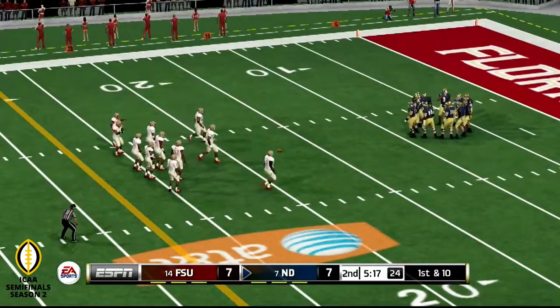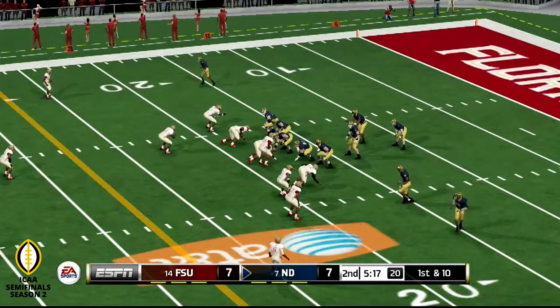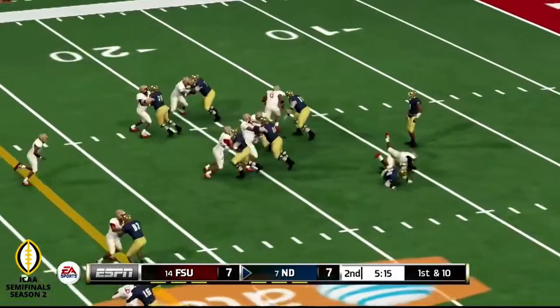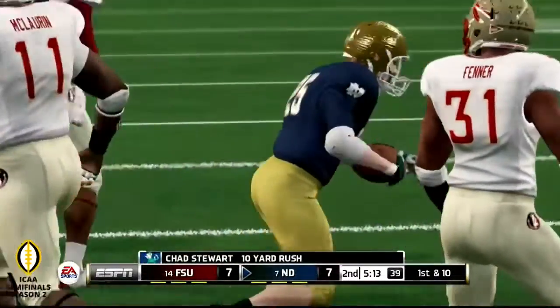This is the point in the game where you don't want to make any mistakes that give the other guys a reason to feel more confident going into halftime. He's brought down in the open field.